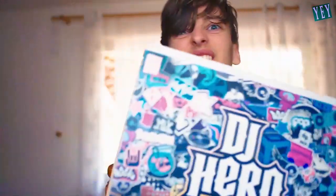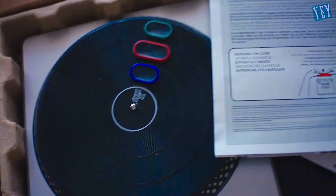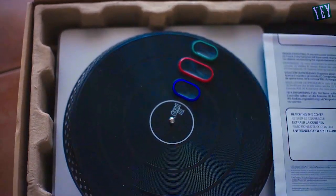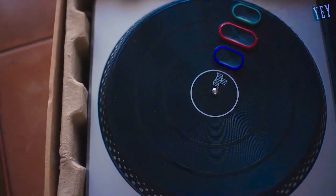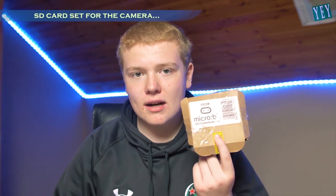What is this? DJ Hero? This is ripped off? Like, wait, are you seeing this? Okay, this is completely a scam. What is this? Yeah, it's the DJ Hero, but not my $300 brand new console. This is a scam. This here is the package that I received.